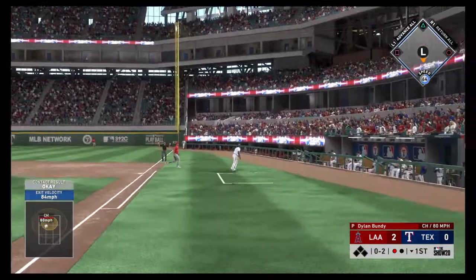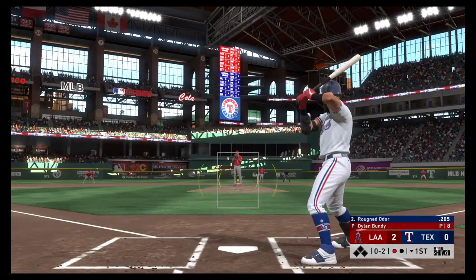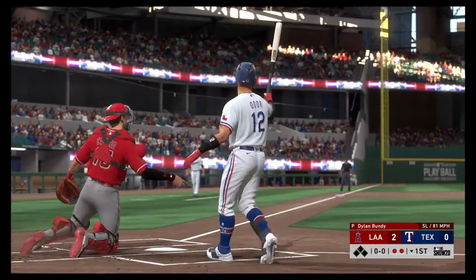Another one fouled off, and he's quickly behind 0-2. He wants that changeup back right there. Great arm action on that changeup. Hitter was just a smidge out in front. And the slider gets him swinging.